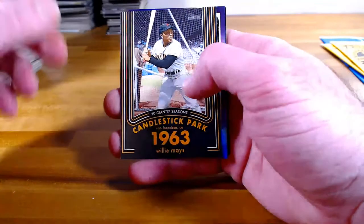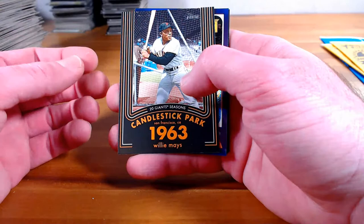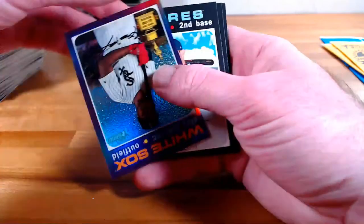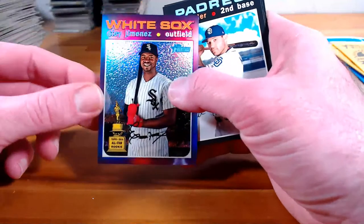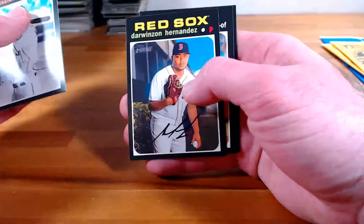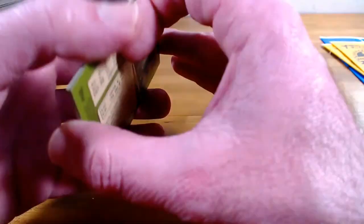Giants inserts, Willie Mays in 63. Like, I'm not kidding. They should have just made this a Willie Mays insert. Eloy, purple refractor for the White Sox. Very nice. Kinsler, Darwinson Hernandez, Whit Merrifield, Cody Allard.